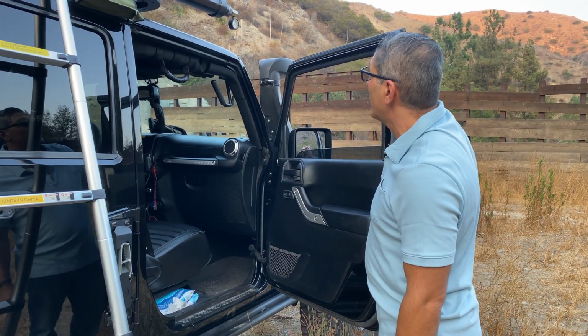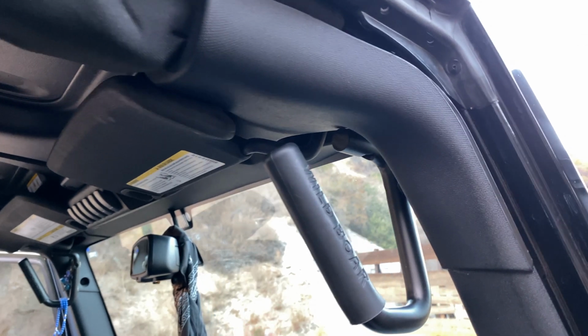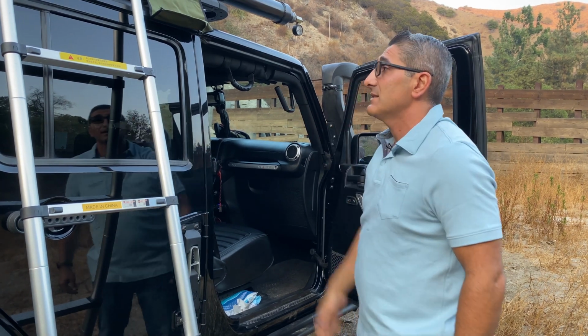So as far as here, it comes with all this. This is really important, the wild boar, and I'm not sure if AEV put it there or the dealer wanted to have it there, but yeah, that's another thing there.